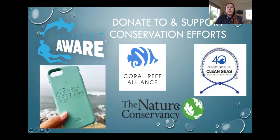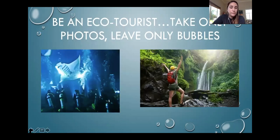There's also things that you can actually purchase, and a portion, if not all of your funds that you paid for the thing that you purchased will go into different kinds of conservation efforts. So one of them is the 4Ocean Signature Blue Clean Seas. That removes 1 pound of trash for every bracelet that you purchase, I believe is how that works.